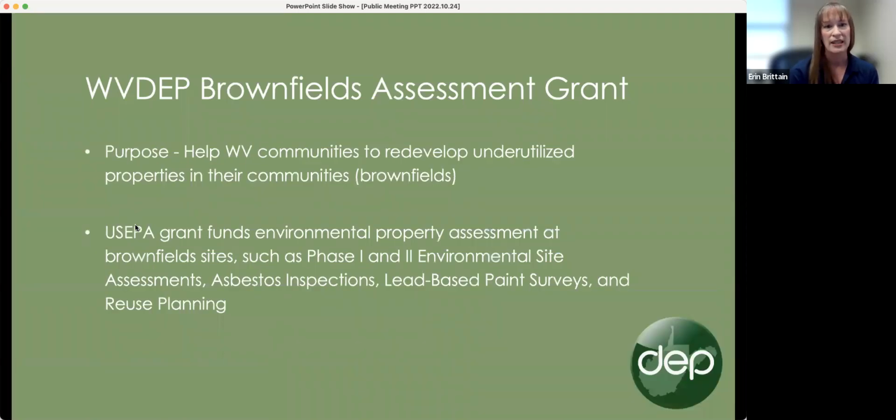So the purpose of the grant is to help redevelop brownfield properties throughout West Virginia through environmental assessment and reuse planning. Brownfields are properties that are unused or underused because they are either contaminated or thought to be contaminated. All work will be paid for by the US EPA Brownfields Grant through this new $2 million grant that we received. We received the funding and began October 1st this year, so just a few weeks ago. There are several types of environmental assessments that can be performed, like Carrie had mentioned before, using these grant funds. So this includes phase 1 and 2 environmental site assessments, asbestos inspections, lead-based paint surveys, radon inspections, mold inspections, and site reuse planning. Next.